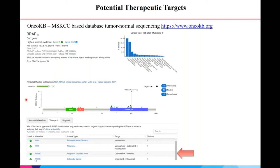It also gives you a lolly plot where you can see where the hotspots are and where they have actually reported variants themselves in the gene. The color makes a difference as to what type of alteration it is. What is important, though, are these three or four tabs down here, and the one that usually opens up is this therapeutic tab.